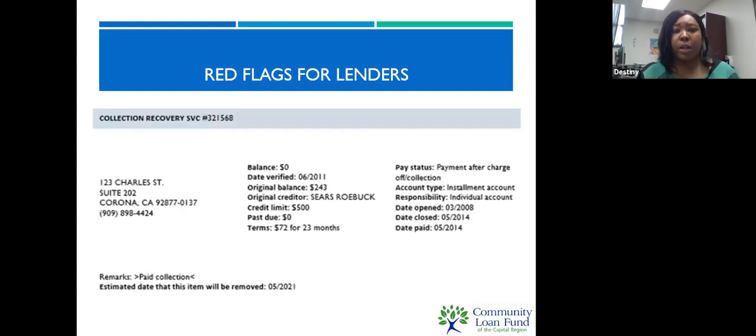This is just another one. In this particular case, it's a collection, which shows up, and it shows the amount, what the account was for, what the repayment was for, and what's owed.